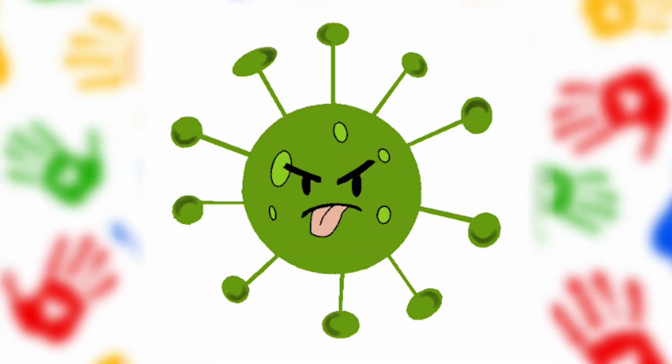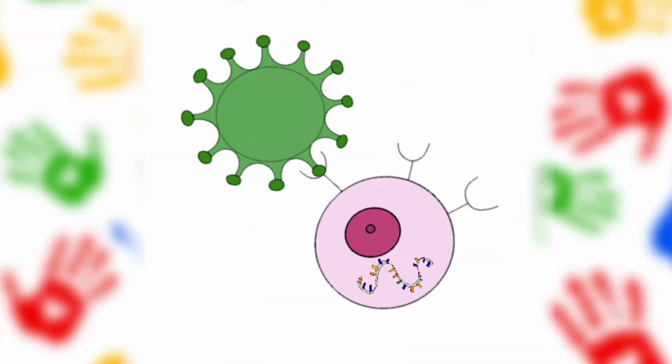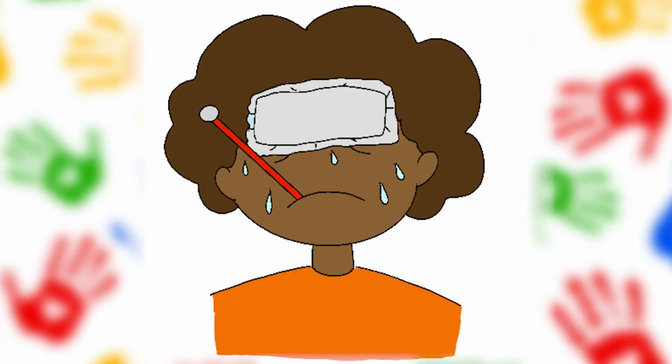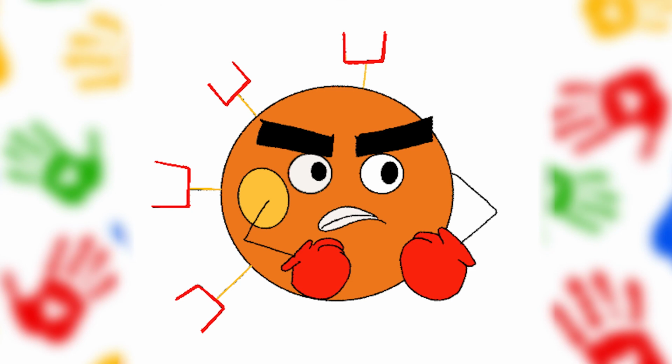To sum it all up, viruses make us sick by sneaking past our immune system and using our cells' tools to make millions of copies of themselves. The sick symptoms we feel on the outside are letting us know that there is a battle going on on the inside between our immune system and the virus.